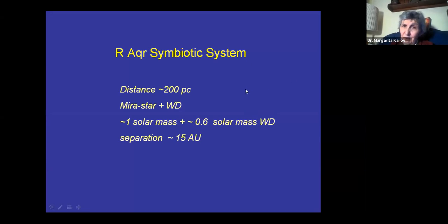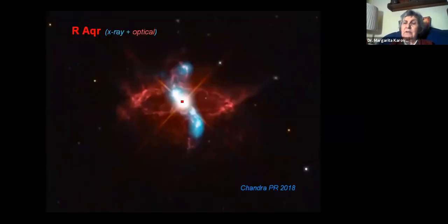And one more irregular system, I showed that one before. It's a Mira star, now the brightest star in the system with a white dwarf. The separation between components is 15 astronomical units, and it's one of the closest symbiotic systems, about 200 parsecs away. You can see the binary somewhere here in the center.